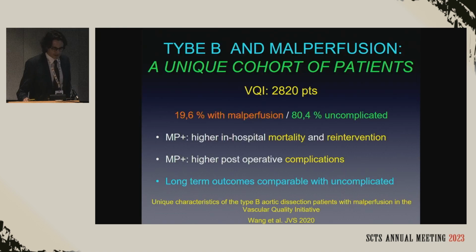The first thing to understand is that even within the wider range of patients that we define as complicated type B dissections, patients that present with visceral malperfusion and malperfusion in general represent a unique cohort. Malperfusion presents in approximately 20% of patients. When you have malperfusion and an acute type B, you will also see higher mortality, a higher need of adjunct procedures, reintervention, and a higher level of complications. Although once you have identified the right patients to treat and you have treated them successfully, the long-term outcomes are pretty similar to uncomplicated type B dissections.